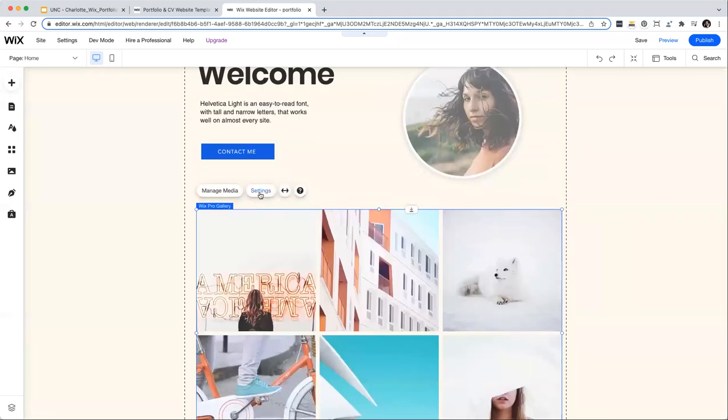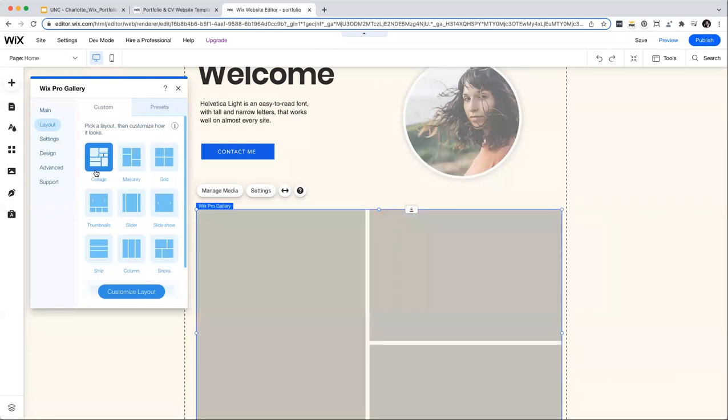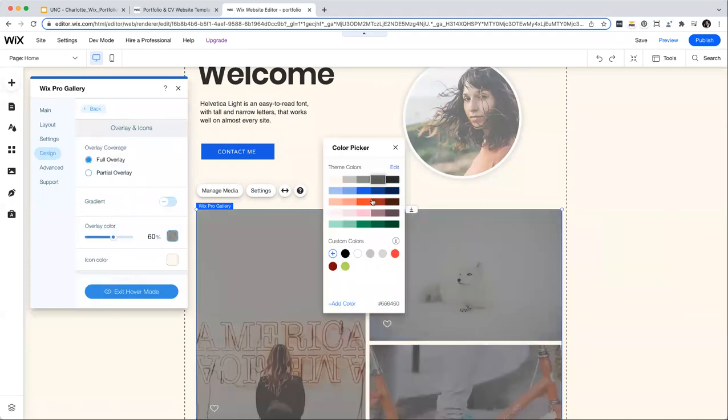Okay, so imagine you have your work here, or maybe your hero images for the projects you're showcasing. The next thing you'll want to do is just explore the additional settings. And this is true for so many features in Wix. You'll want to be able to maybe adjust the layout a bit. Maybe play around with the design of the gallery. So you can maybe add a nice overlay here. Choose a fun color from your palette.